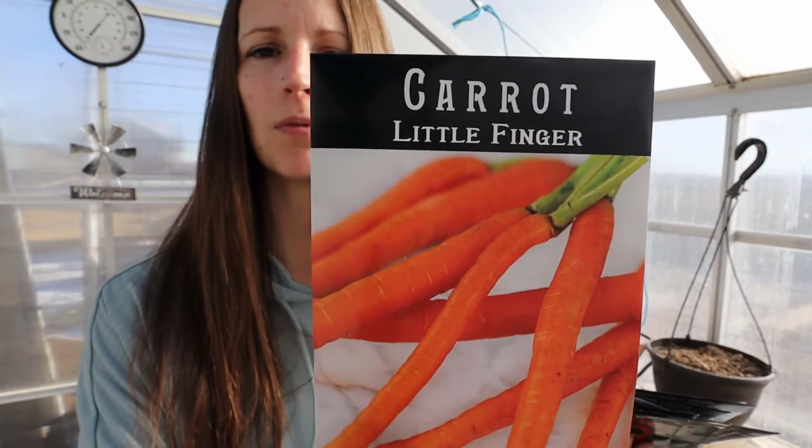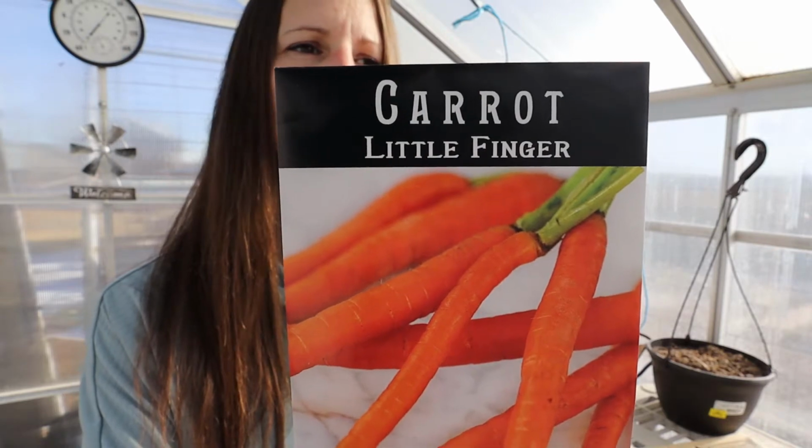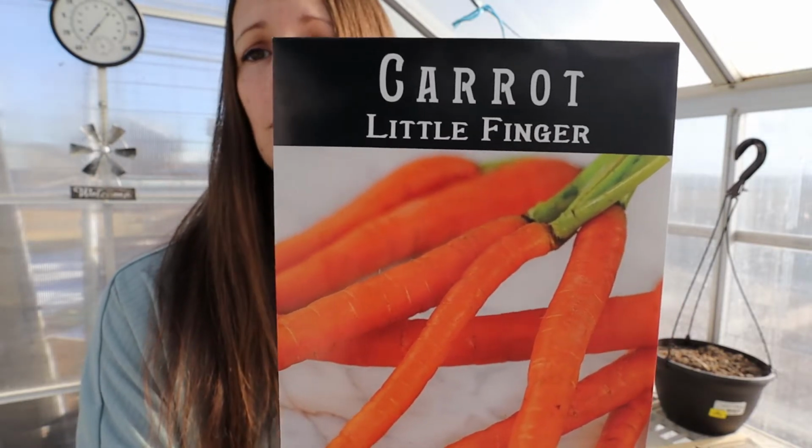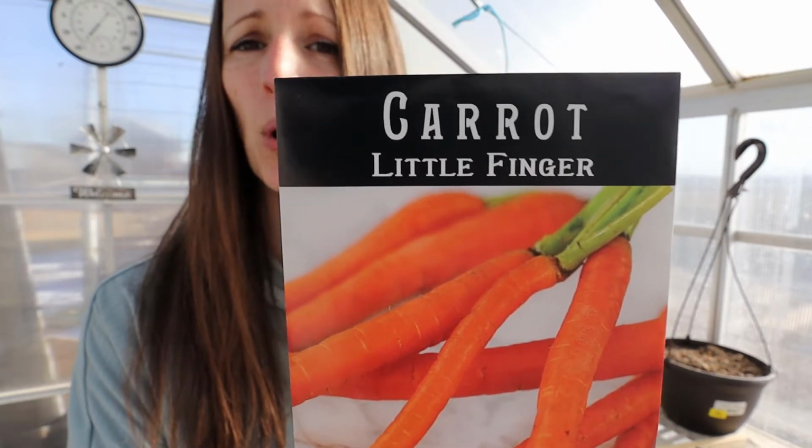Carrots. You can never go wrong with carrots. My daughter requested that I order some extra this year because she has a rabbit and she's going to plant some for her rabbit. So if she wants to plant a rabbit garden, more power to her.